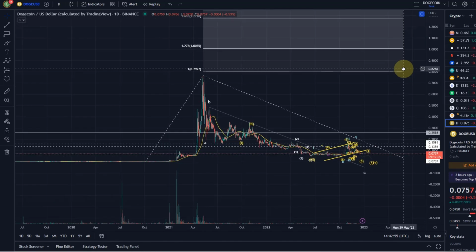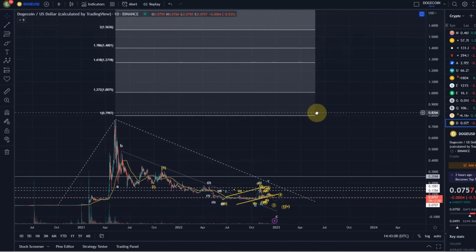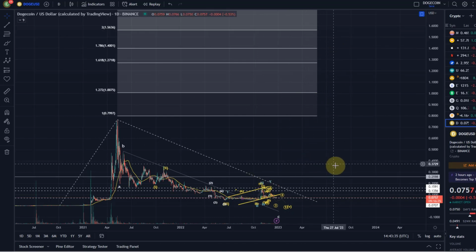Now that is a bit of a moon count. Long term, obviously, these can move much higher. But that obviously assumes that Dogecoin will actually recover and will move back in a bull run. Which I think, it has certainly the possibility and the probability to do so.